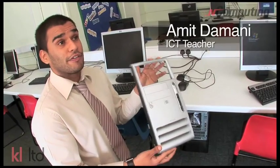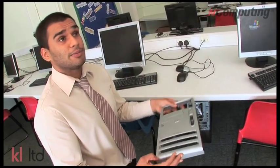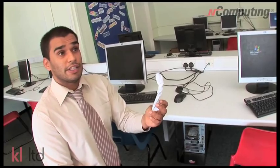Hi, my name is Amit Kamani, and I'm a teacher at New College of Leicester. These are the consequences that we have at the end of an ICT lesson. We have the following, which is the front cover of the tower being damaged and destroyed and just being left on the floor. If you have a look within the tower, having pieces of paper left in the tower.